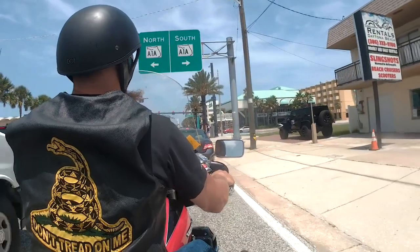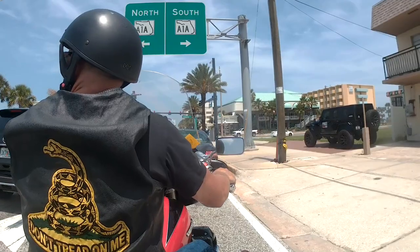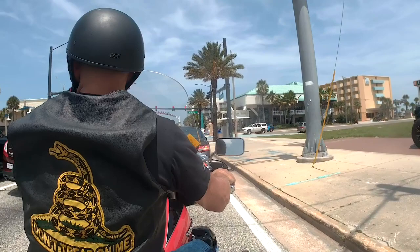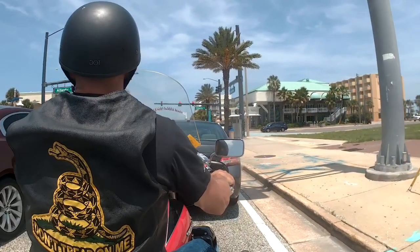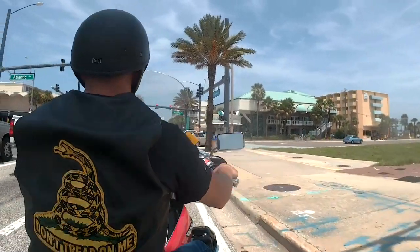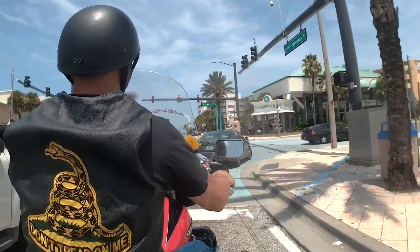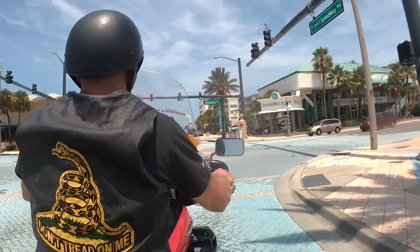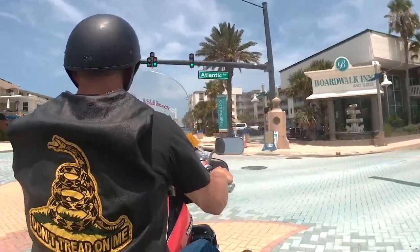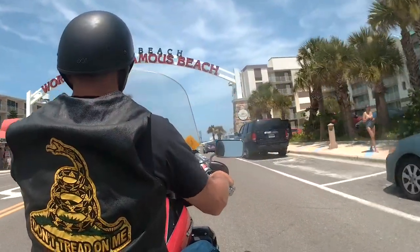The street I'm coming up on now is Florida A1A, and A1A is the main north-south thoroughfare, especially along the east coast of Florida, that runs just in from the beaches. Once I cross A1A here in just a second, the street that I'm on dead ends on the beach. The neat thing about Daytona, which you'll see here in a minute, is you pay a day use fee and you can drive, or in my case ride, on the beach.